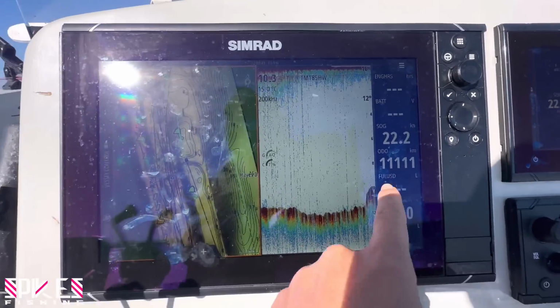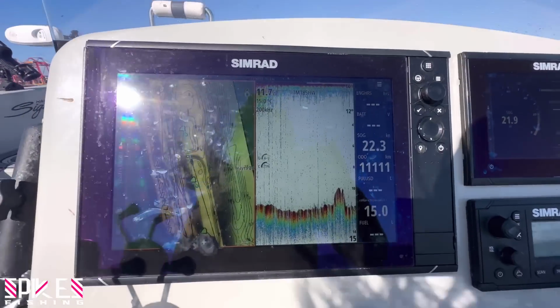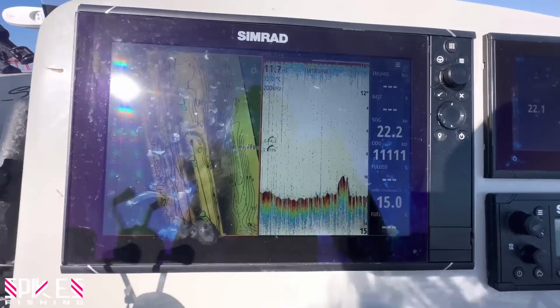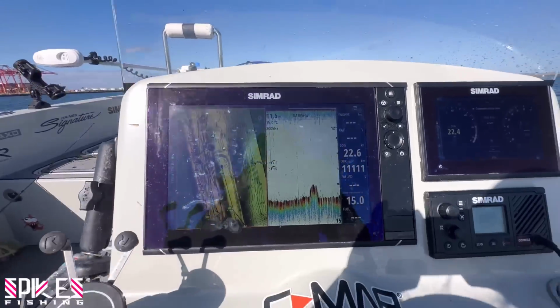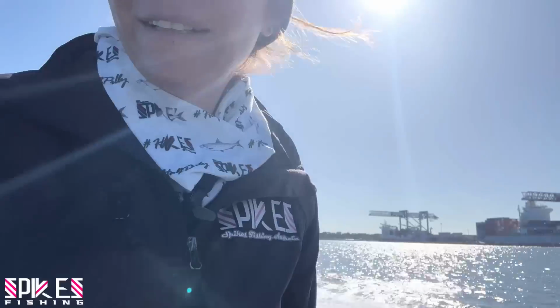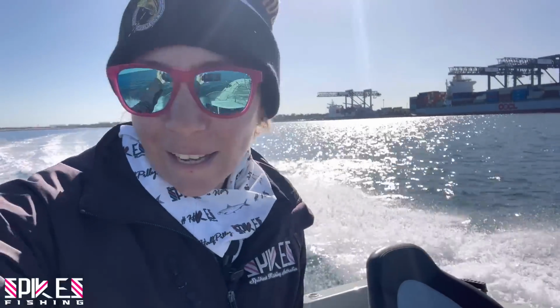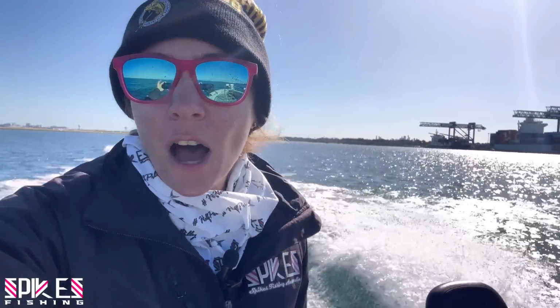Look at that. 11,111 kilometers have been traveled. That's sick. This is the best feeling. You guys got to get out here and give it a go. Whenever you get the chance, just get out here, feel the fresh air, enjoy the ocean.